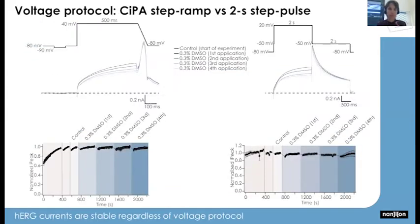The 2 voltage protocols we chose were these: the step ramp protocol recommended by CiPA, shown here on the left, or a 2-second step pulse protocol, which is a standard protocol for eliciting HERG in many labs. And what we wanted to find out first of all is, does the voltage protocol make any difference to the stability of the recordings?